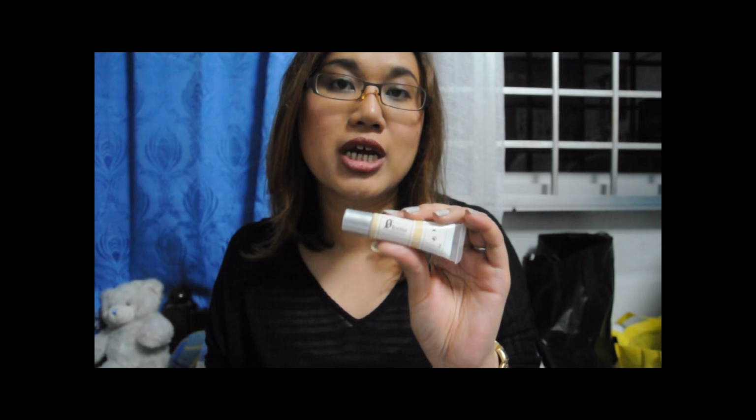it's really light for my skin tone, and it might not be the most perfect color for my skin tone, but when I actually use it and I put powders after that to set it, it actually has a very nice brightening effect. And I realized that it's a pretty heavy duty concealer, so if you're looking for something that's high coverage and something that's affordable, you might actually want to check this out.